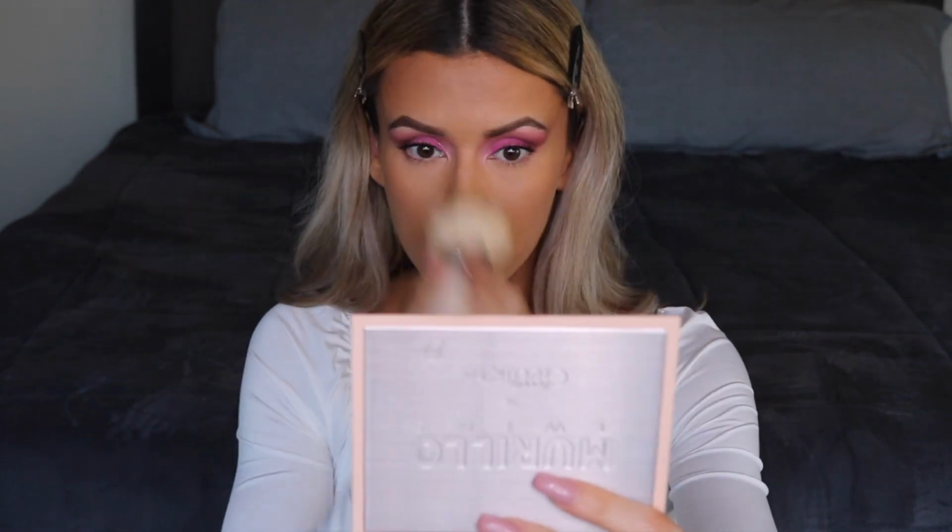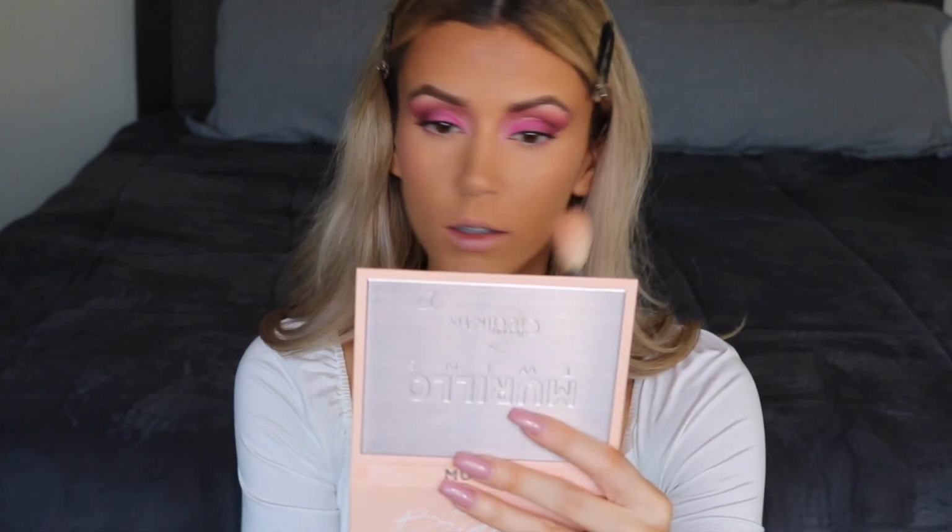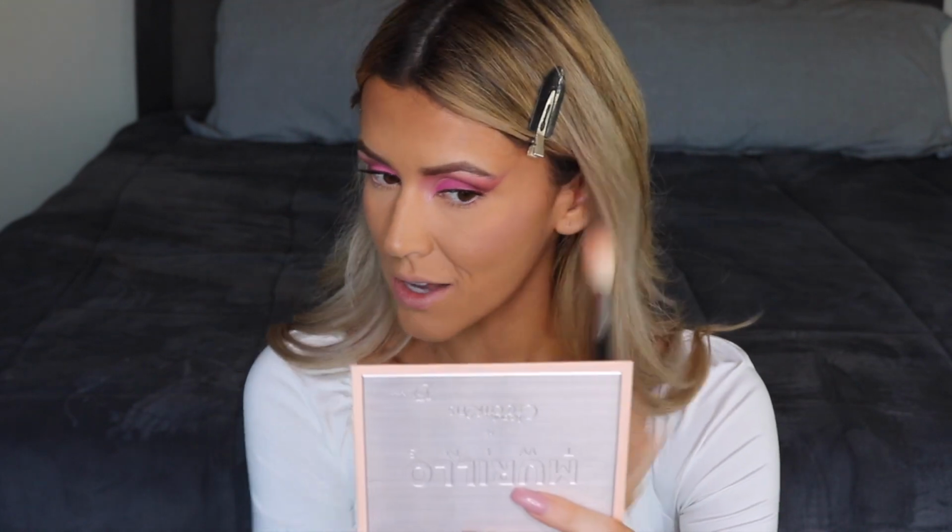So I think I'm gonna mix these two bronzer shades. I really like the shades of the bronzers. They're not too warm or cool tone. They're like the perfect neutral. I'm gonna mix both of the blush shades as well because I want to try them both. Oh, that's super pretty. I don't really have a lot of very pink blush shades, so I'm excited.